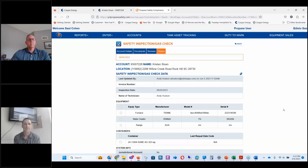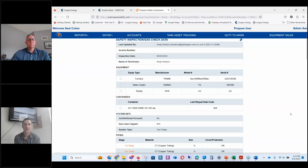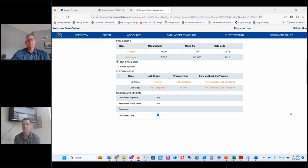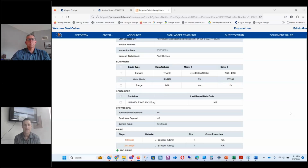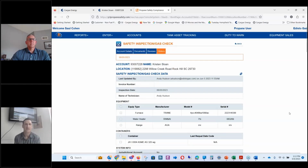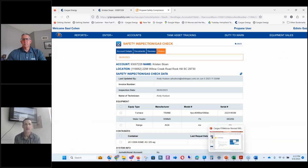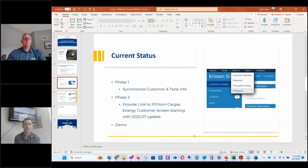And it takes a lot to set up P3 to handle the type of safety information coming in. I mean, with a safety inspection, there's over 70 fields that need to be audited. So there's a lot of different stuff that it's really impossible to send all of these data points back and forth, because they exist in P3. Some of them are not going to exist in Cargas. So once people use this, I think it's very user friendly, and I think it leads to a really solid and efficient user experience.